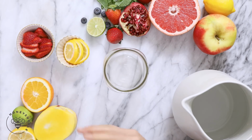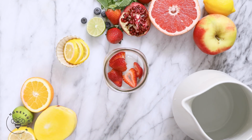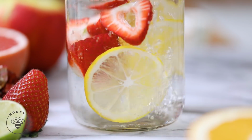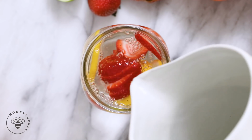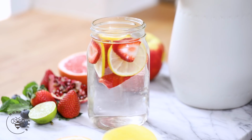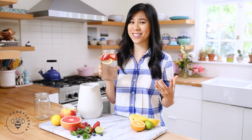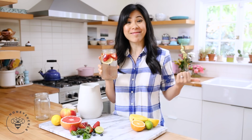Next up, we have strawberry and lemon. This was inspired by a strawberry lemonade without all the sugar. So in the jar, I'll add a few slices of strawberries and a few lemon slices. Fill it up with water. Strawberries reduce hypertension, help maintain normal blood pressure, and reduce cholesterol. And drinking lemon water helps absorb all the vitamins effectively. This reminds me of a warm, sunny, hot day in the summer. I'm gonna call this the Warm and Sunny.